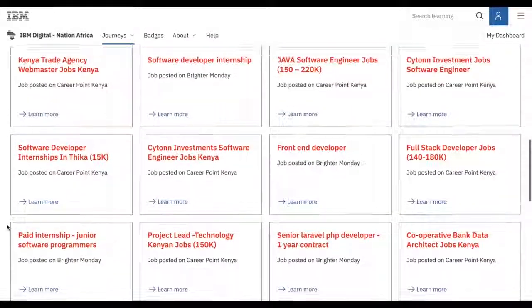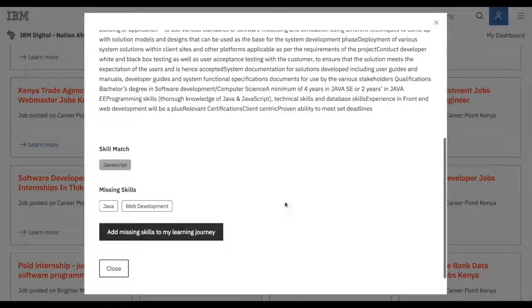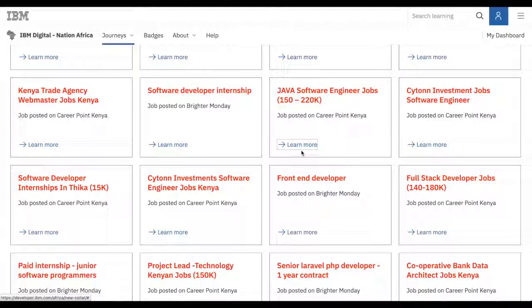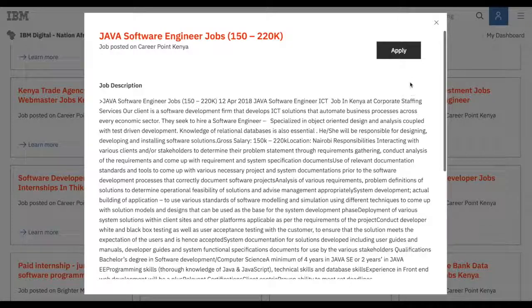You can click on Learn More. Here you will see the job description along with your skill that it has matched to, as well as any missing skills that you may have. You will also have the option to add missing skills to your learning journey. You can learn more about this job by clicking Apply. Clicking Apply will take you to the job posting website.